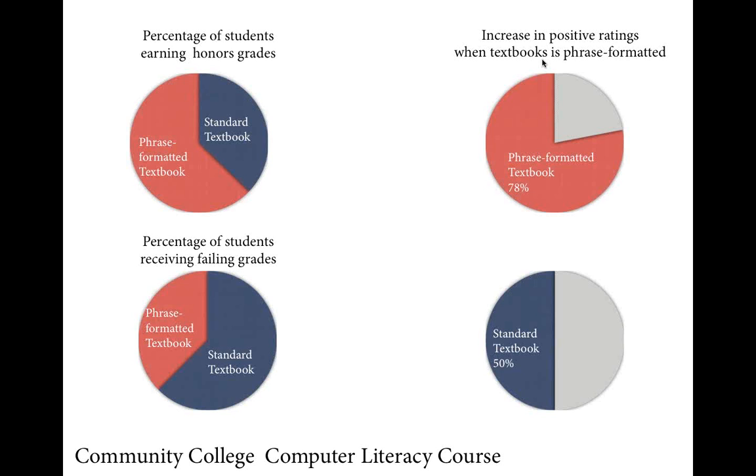The results of this study were that a higher percentage of students earning honors grades occurred with people who read the phrase formatted textbook. Most of the honors grades in the class were from people who read the phrase formatted textbooks, and fewer of them came from students who read the standard textbooks. Conversely, the number of students who received either a failing grade or dropped out of the course was dramatically lower when the text was phrase formatted.